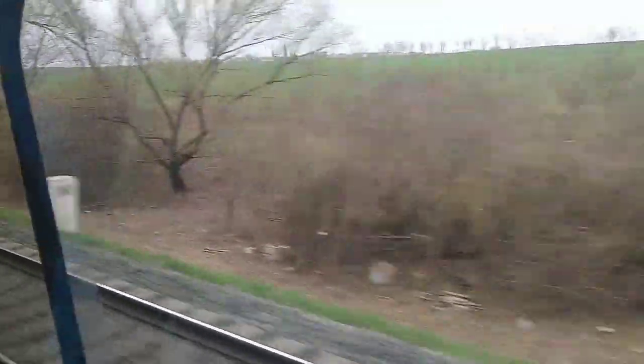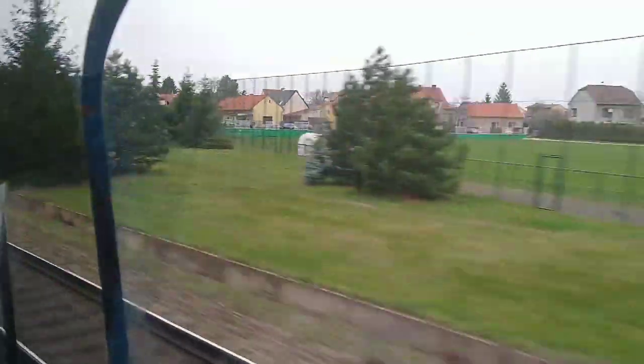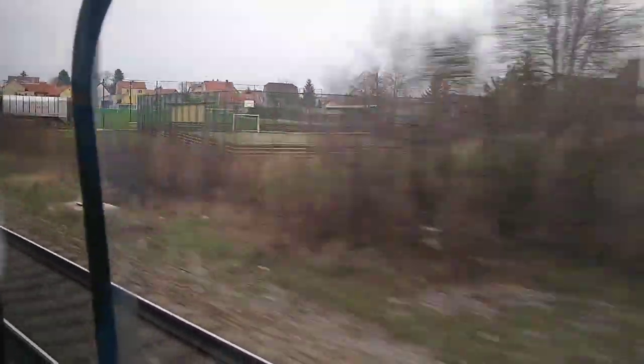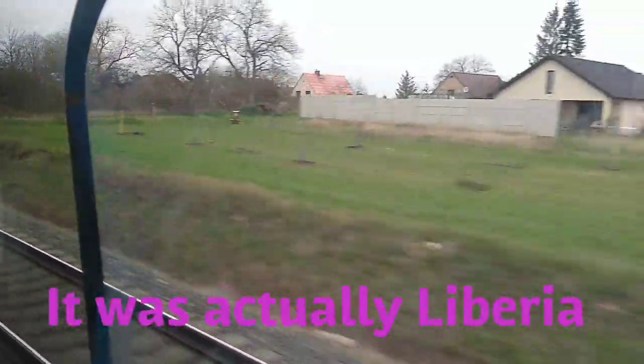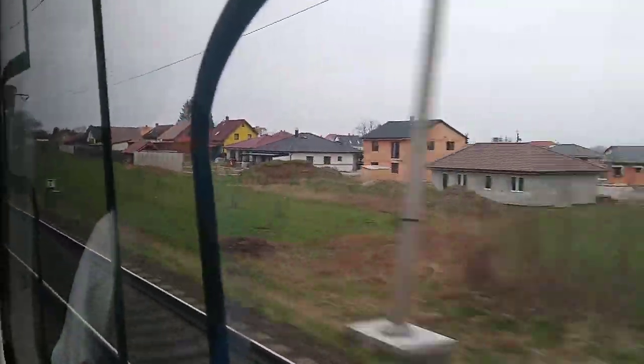Something like that. Probably 200, which would be... 200 kilometers per hour is 125 miles per hour. Because the rest of the world, almost the rest of the world, uses metric. America, Myanmar, and I think Sierra Leone still use imperial.